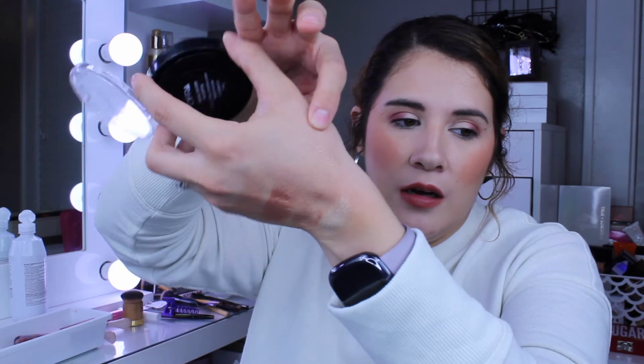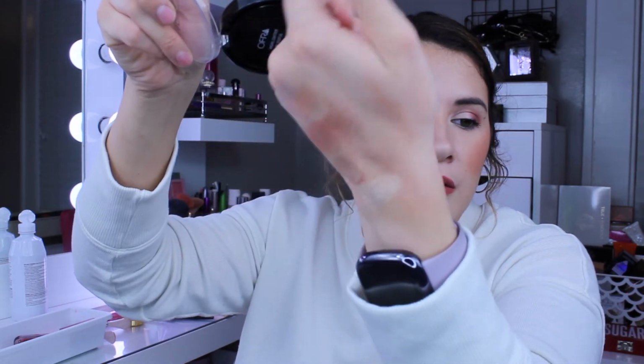And then that's the Ofra one right there. So, could I swatch that one off? Yay or nay, Sandra? There you go. I guess you can kind of see it. I'm at a weird angle. I can't tell. Anyways, all of these highlighters are just so blinding.